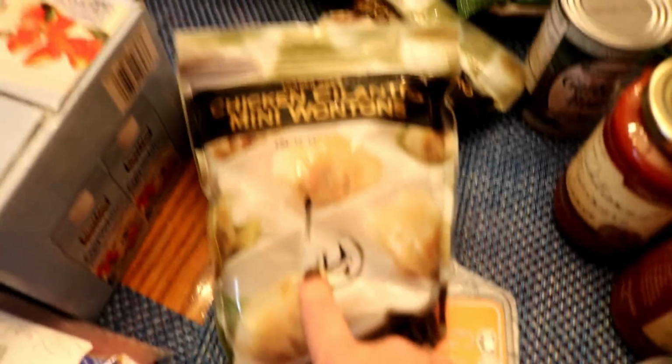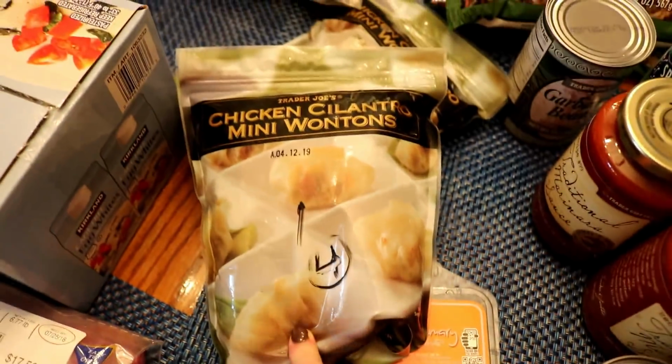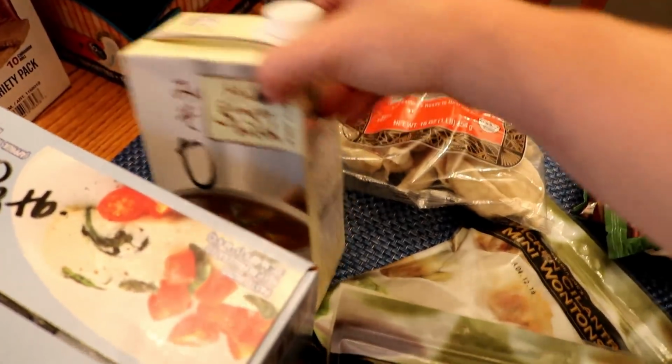I did pick up the chicken cilantro mini wontons. It is 1 point for 4 of them. They're really, really good. I like to go ahead and put them in this miso ginger broth for 0 points, and it makes a really good soup.